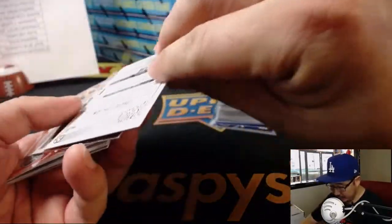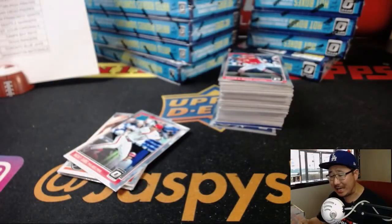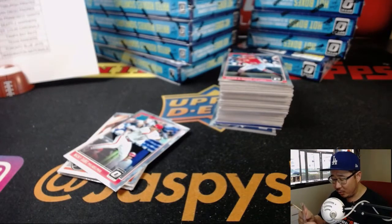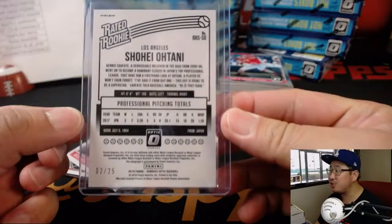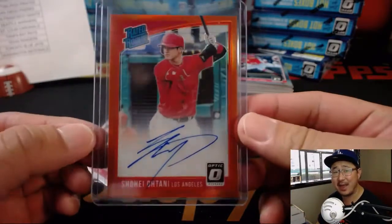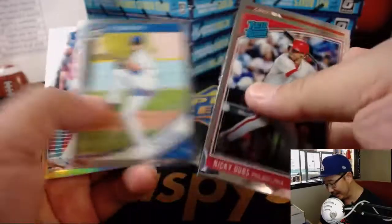And we've got, wow, rated rookie autograph Shohei Ohtani for EA Sports. It's in the game with the Angels. And that's 2 out of 25. That should cover the spot and then some. That covers the cost of admission. Nice. So there's the big hit there, Clemson.